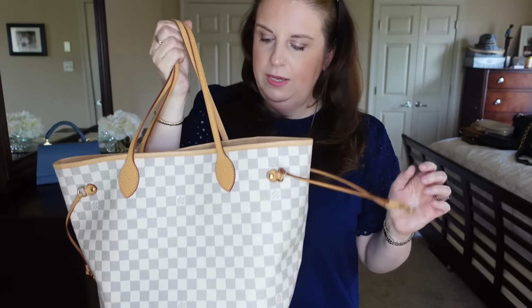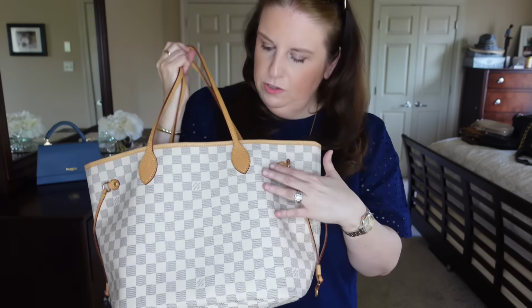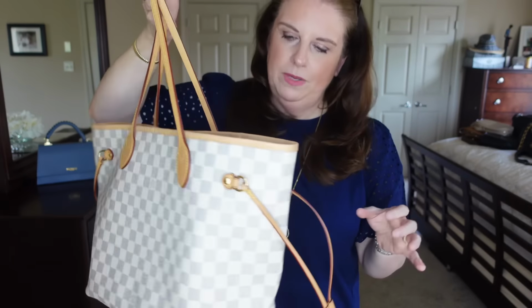This one I purchased in 2019 in Poland, again in Warsaw, Louis Vuitton boutique. This is the newer model, obviously, so it does come with a little pouch. And they are all in the MM size, by the way. This one is not as used. You can see the patina is not as dark as the other one because I only used this one over the summer, and it's not my most used handbag because of the print basically. But I am a big fan of Neverfulls.